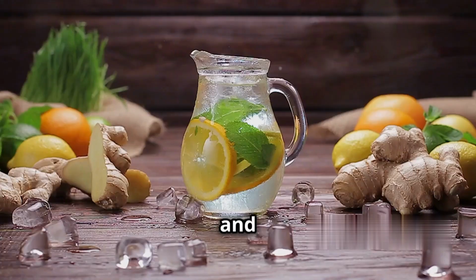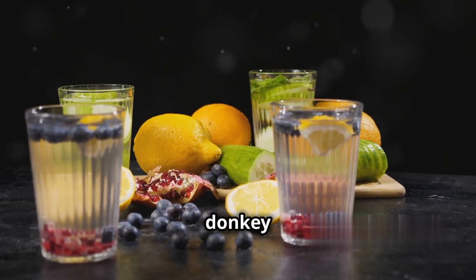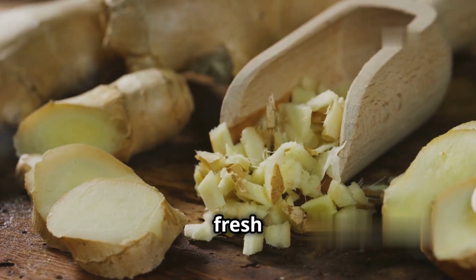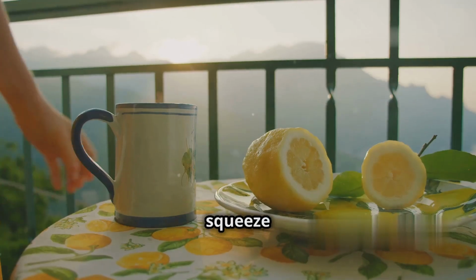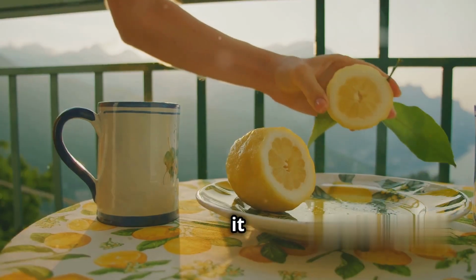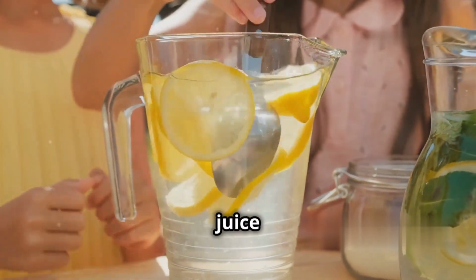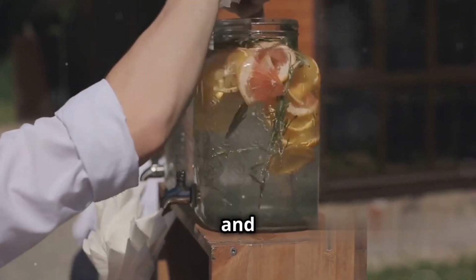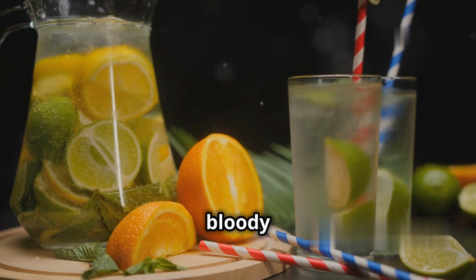Day two, you lot, and we're tackling the lemon ginger detox drink. This one's a doddle, even a donkey could make it. Grab yourself some fresh ginger, none of that powdered rubbish, and grate about a tablespoon's worth. Now squeeze the juice of a whole lemon. You want it fresh, vibrant, none of that bottled nonsense. Chuck the ginger and lemon juice into a jug of water, give it a good stir, and let it sit for a few minutes to let those flavors really infuse. This drink is a bloody revelation.